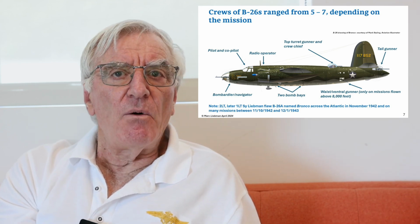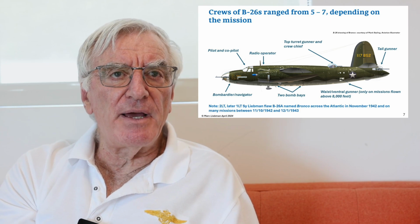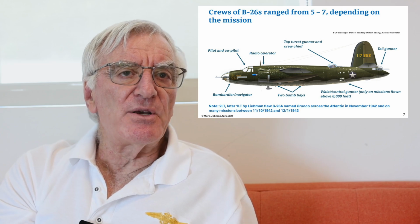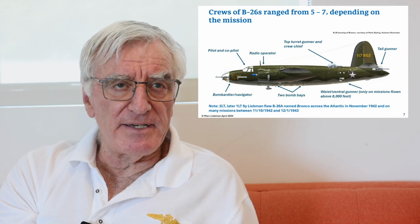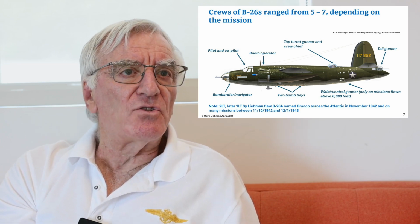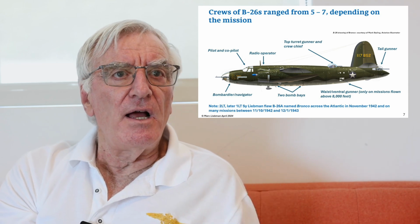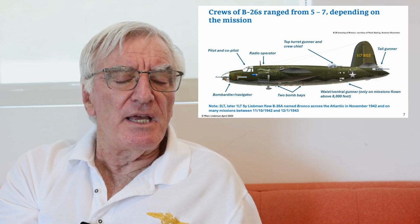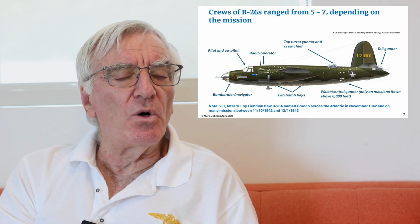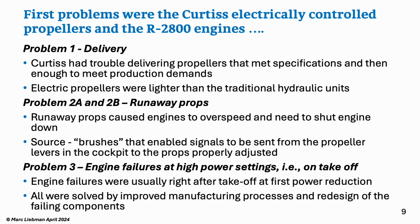And then the ventral gunner was only carried on missions when they flew above 8,000 feet. And then the airplane had 2 bomb bays. Normally they didn't put anything in the aft bomb bay. During ferry missions, they had a thing called bomb bay tanks, and that's what the aft bomb bay was used for mostly. The torpedo shackles, which I'll show a little bit later, are actually on the center line because the bomb bay doors in the B-26 open to the side. They kind of fold like a door, and it allows you to hang a piece of heavy ordnance on the center line.